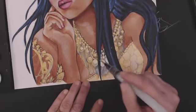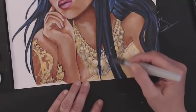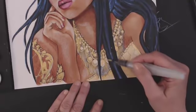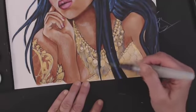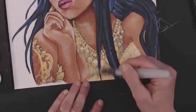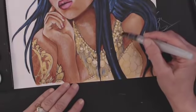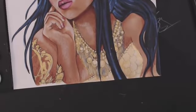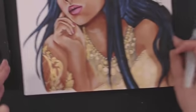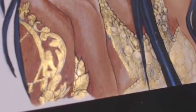Do it on her hair. Okay, got a little on her hair, but I'll go back over that with the black because I haven't finished her hair either. Okay, now wait for it. Where's my Kleenex? Here it is. All right, watch for it. Wait for it. Ready? Bam!